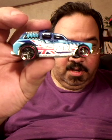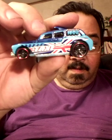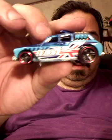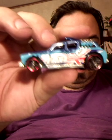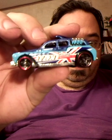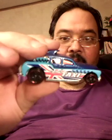Got the taxi here, which is the Cockney cab. Which is really kind of cool. I wish I knew exactly what car it is. I'm pretty sure it's an English car only, those Cockney cabs over there in England. I don't think they export that car that they use for taxis, but it's an interesting car. Everything on this looks pretty good. I like the coloration.